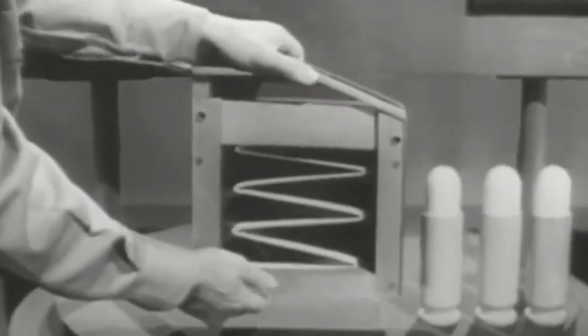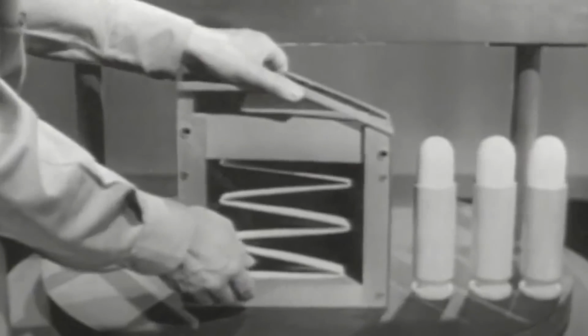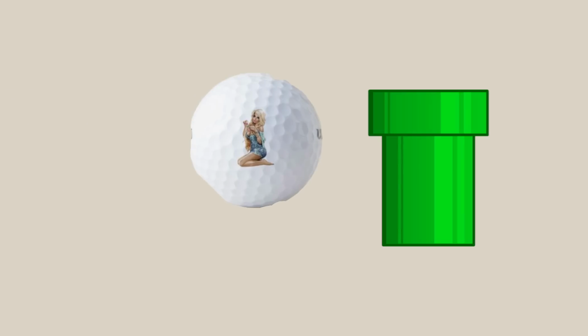His deputy, Jack Bird, came up with a firing solution and demonstrated the theory with maybe the most crude prototype of all time. He stuffed a golf ball into a pipe and spring-loaded fired it on the Pentagon lawn to show how stable it would be.